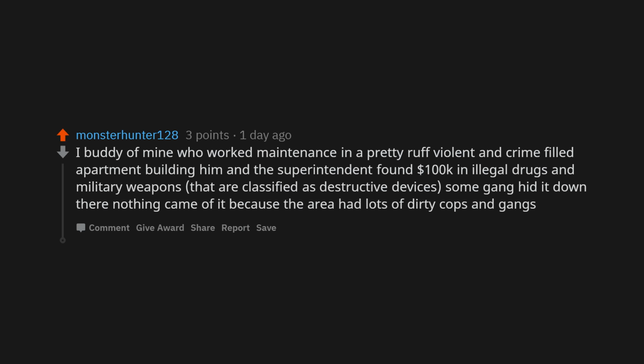A buddy of mine who worked maintenance in a pretty rough, violent and crime-filled apartment building, him and the superintendent found $100K in illegal drugs and military weapons that are classified as destructive devices. Some gang hid it down there. Nothing came of it because the area had lots of dirty cops and gangs.